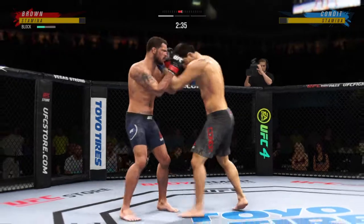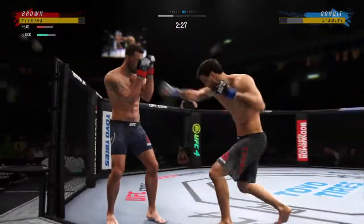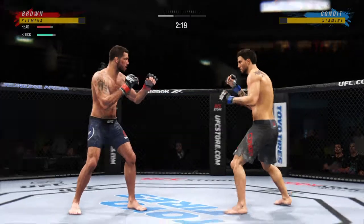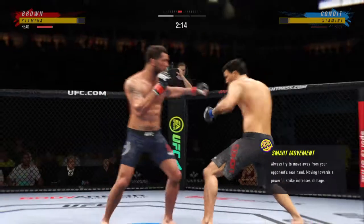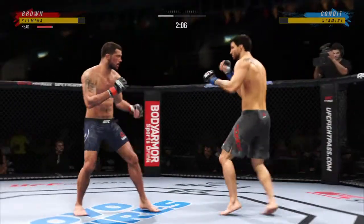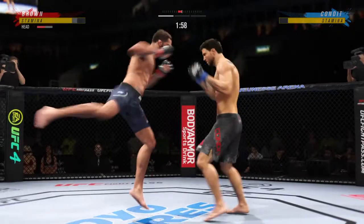Try to establish that jab. Starting to do it. Oh, he's hurt bad. He's hurt bad, John. He's got to press him. He's got to go chase that finish. Oh, spinning back fist. He didn't telegraph that one at all. Big, powerful punch lands. Now he gets back to range. Notice the drive. Look at how they drive the knee right into the midsection. Real sneaky head kick gets in there. Oh.